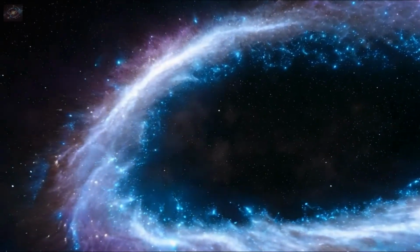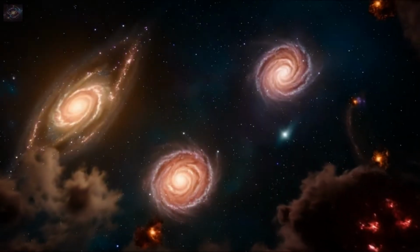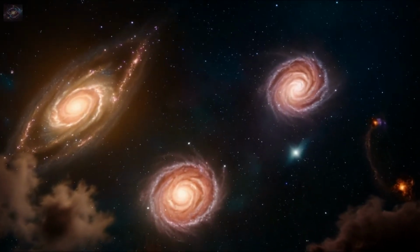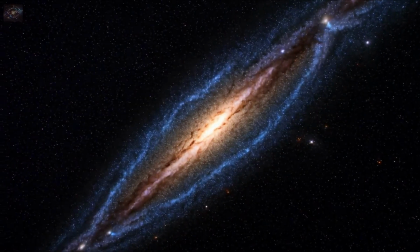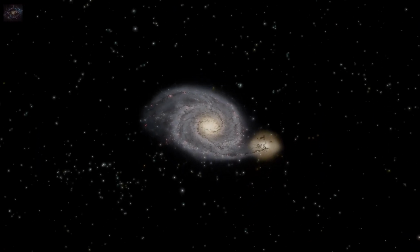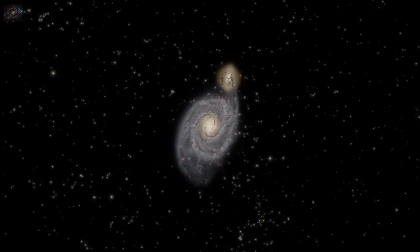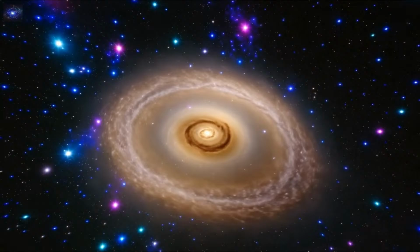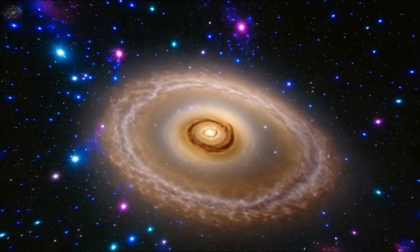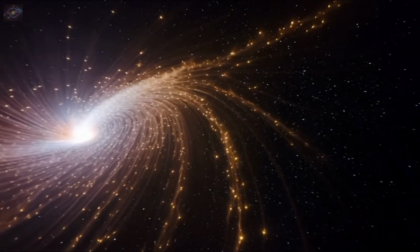The Whirlpool system, with its interplay of beauty, science, and cosmic history, stands as a symbol of humanity's quest to understand the universe. Each observation, whether of its spiral arms, its active nucleus, or its gravitational interactions, brings us closer to answering the fundamental questions about our origins and the nature of the cosmos itself.